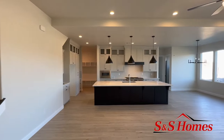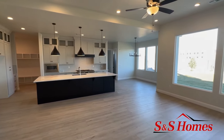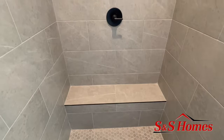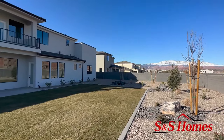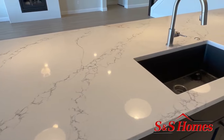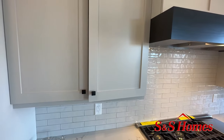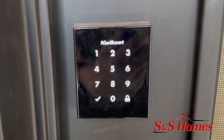Now, some of the features that you're going to get when you actually buy an S&S home, and I should know, I just bought one, so I'm definitely a fan of this. You're going to get stainless steel appliances. You're also going to get a fully tiled shower along with some luxury LVP flooring, front and backyard professional landscaping. Also, they'll give you an option between granite or quartz countertops, tiled backsplash, and soft close cabinets and drawers, along with some of the best smart technology that there is to offer.